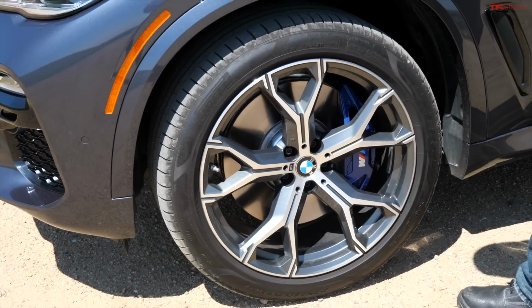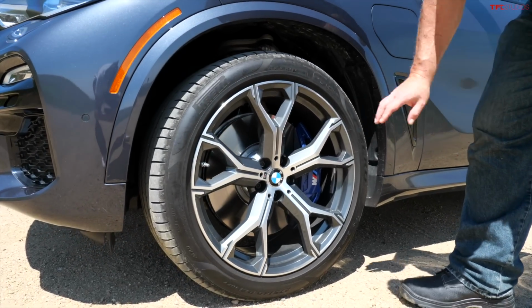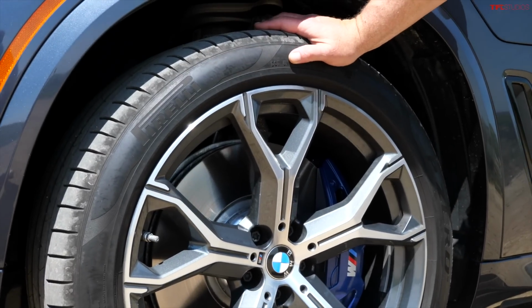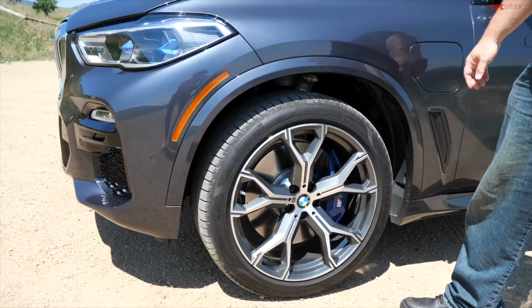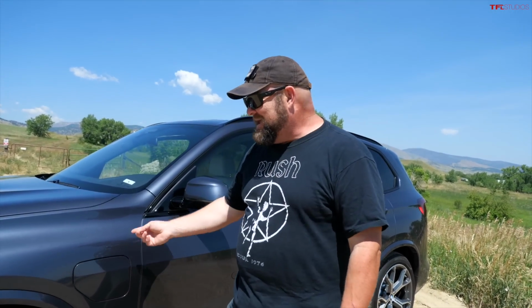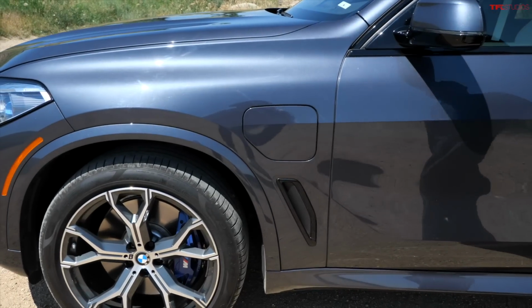It also has the executive package, and we'll talk about that at the very end when we come to its ridiculous pricing. But just look at these things, and they are surrounded by P-Zeros from Pirelli. Oh my God. And of course, you have the ridiculous brake caliper as well. So a lot of M stuff on the vehicle to make it look more sporty, which kind of makes people forget about the fact that it's a PHEV that gets really good mileage.